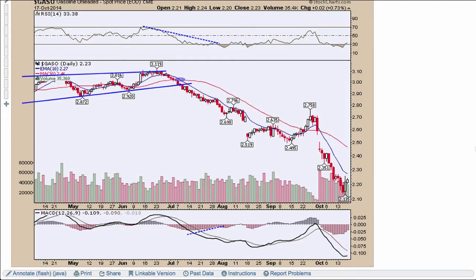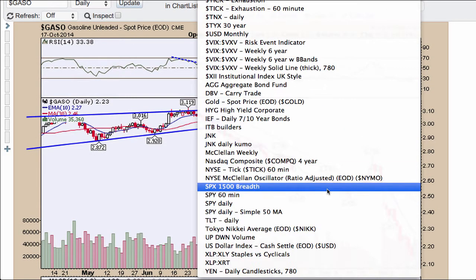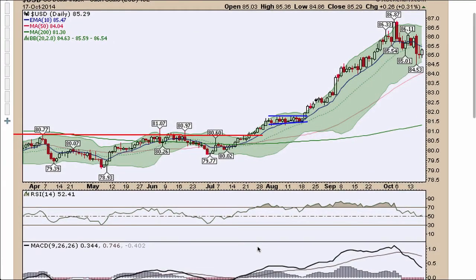Now, let's talk briefly about commodities and oil. Unleaded gas is extremely weak. Some would say that with weak commodities, weak oil, that would be a prelude to lower prices on the S&P. We have the dollar continuing to be strong, which indicates that with a stronger dollar, it takes fewer dollars to buy the same goods. So therefore, you would think that the S&P 500 and other indices would be moving lower.